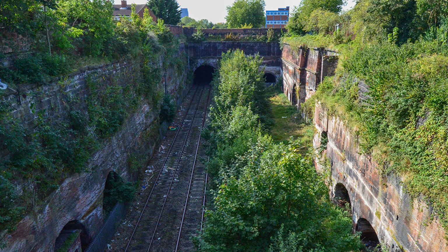This is a photograph of the Cavendish cutting, or the Edge Hill cutting, which is very close to Edge Hill Station, just off Tunnel Road. There are actually 3 tunnels. You can't see the central one because of the overgrown bushes and trees, but the central one would have been the train line.